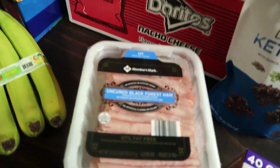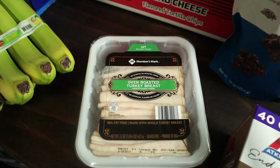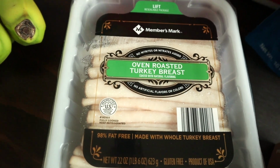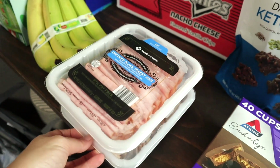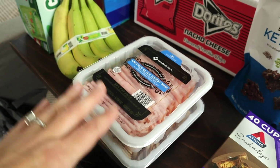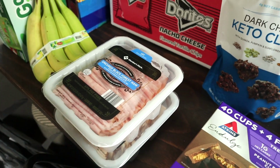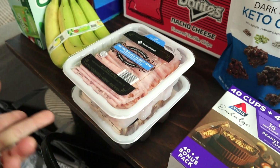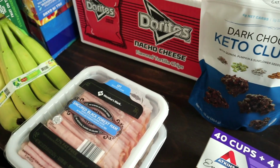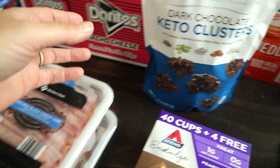So we got 1 pack of the uncured Black Forest ham and 1 pack of the honey roasted turkey breasts. We've been doing a lot of sandwiches, packing those and just putting them in bags and in our cooler bag. And then on the road, I'll give my husband a bag and I'll have 1 bag in the van. And then we just feed ourselves and our kids while we continue to drive, which has been really helpful and saving money and also time so that we're not stopping.